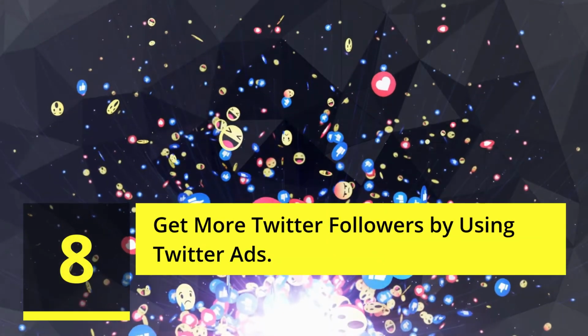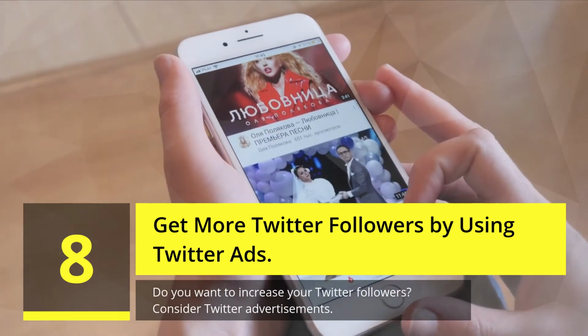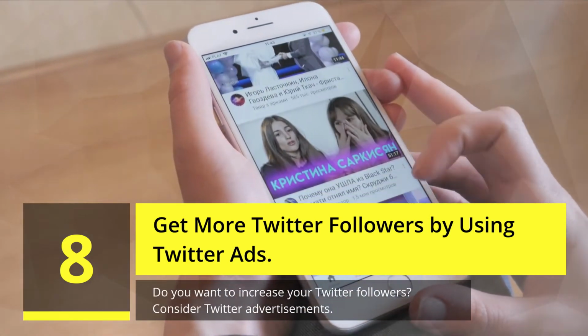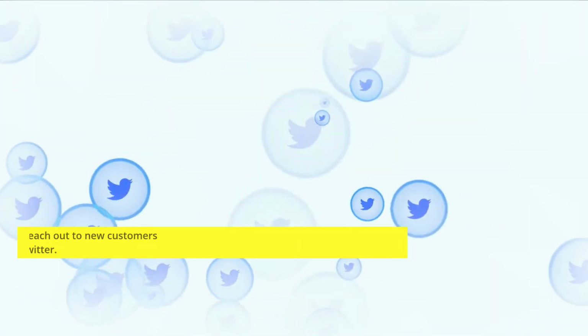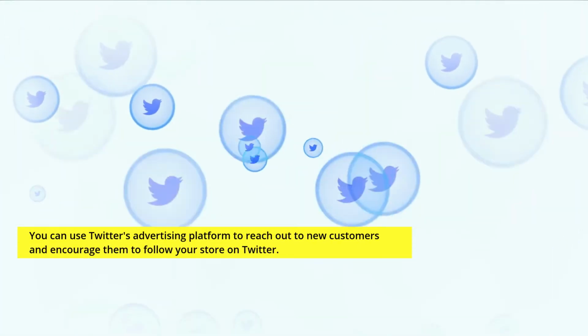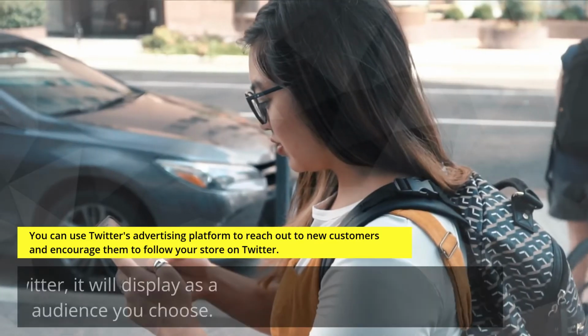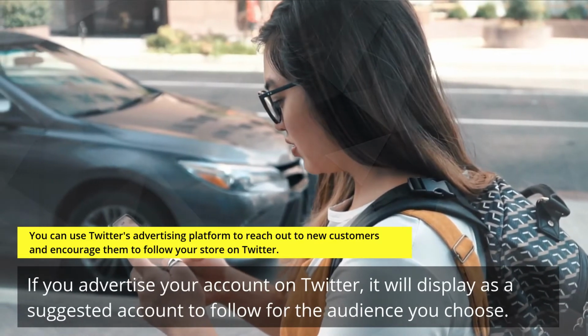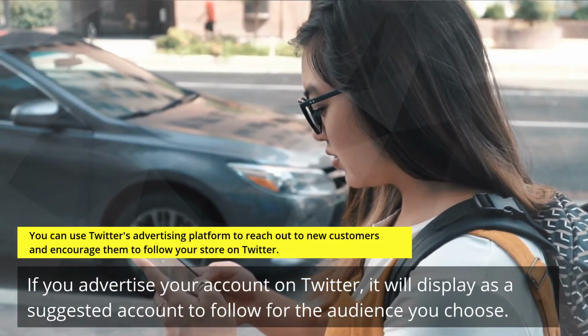8. Get more Twitter followers by using Twitter ads. Do you want to increase your Twitter followers? Consider Twitter advertisements. You can use Twitter's advertising platform to reach out to new customers and encourage them to follow your store on Twitter. If you advertise your account on Twitter, it will display as a suggested account to follow for the audience you choose.